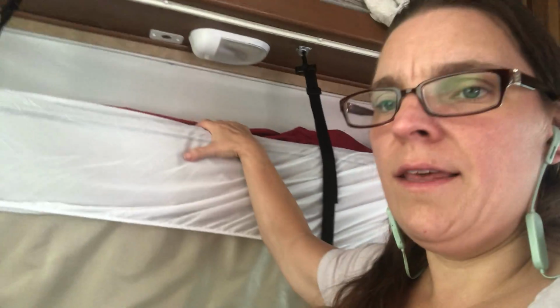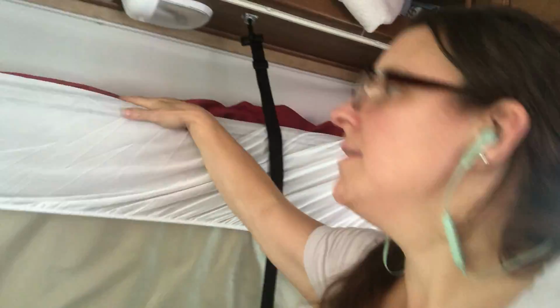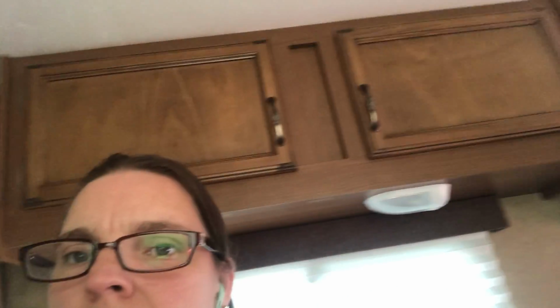Underneath here, this is the kids' bed, and this part folds down. This is a hard-sided camper, but this part folds down, kind of like a pop-up, a partial pop-up, or I think they call it a pop-out. That folds down, and the older boys sleep there. Normally you sleep side by side, but these guys sleep this way, and the three boys fit.